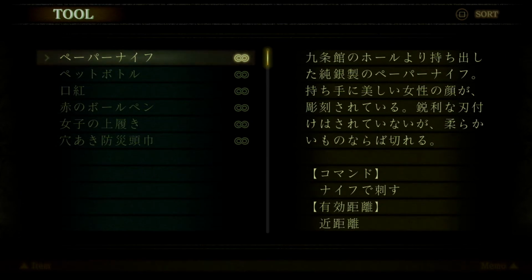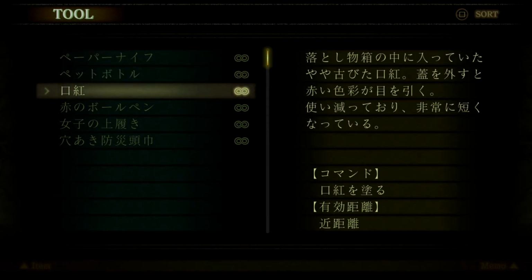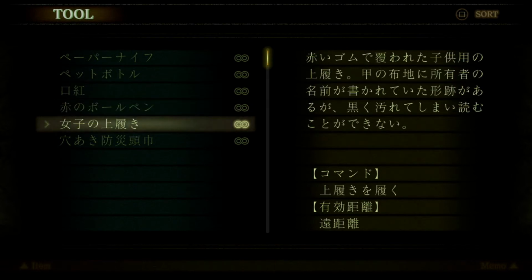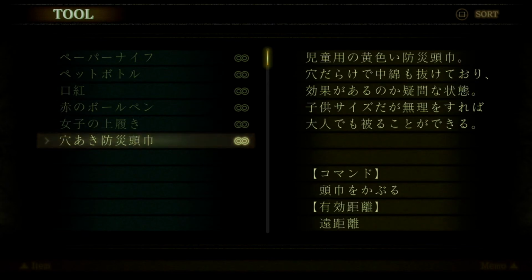Triangle, item. So we've got a paper knife, a pet bottle, lipstick, a red ballpoint pen, a girl's jacket, and also one of those emergency cushions. The kids sit on them, they put them on their chairs, and in emergencies, like a fire or an earthquake, they put them on their head. It's like a little debris cover thing. And this one is full of holes, and it's yellow, and everything else we have is red.